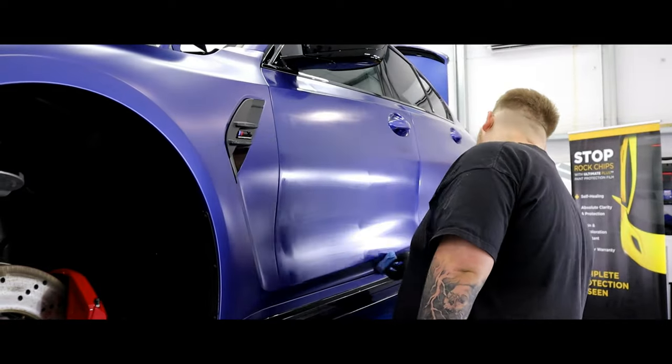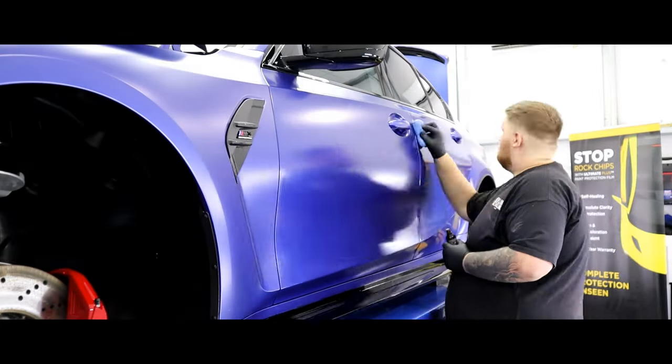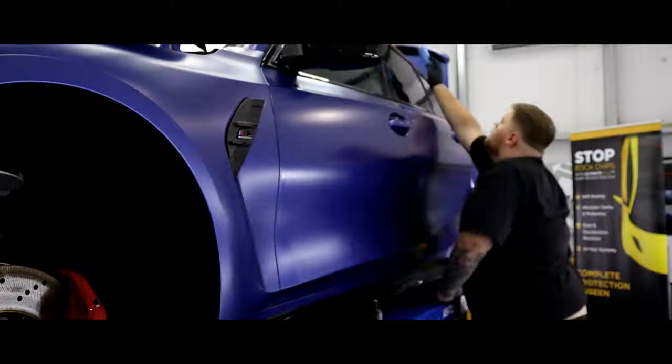So with matte cars, we can only use a certain amount of coatings to ensure the matte finish from factory stays that way. With our matte protection package, we will use two layers of Ceramic Pro 9H, which is the hardening layer, and then a single layer of Ceramic Pro top coat.